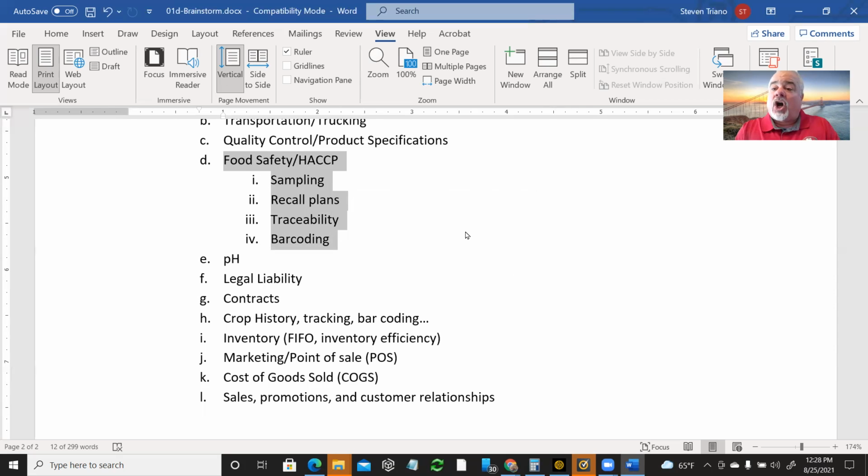But how do you know things are safe? You do sampling of the product, you do sampling of your equipment and machinery, you do tests, you have a recall plan if anything does go wrong, you have traceability. So if somebody says, hey, there's E. coli in this bag of lettuce, or there's listeria in my cheese, how can you trace that back to know where it was manufactured, when it was manufactured, which line or piece of equipment was it on, etc. The better your traceability, the smaller, more focused your recall can be.